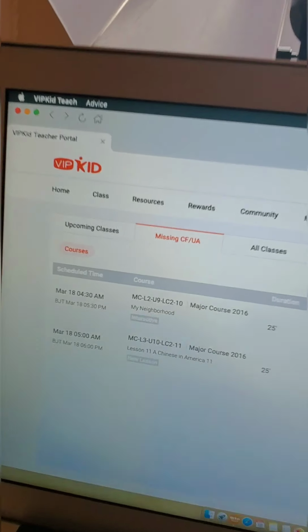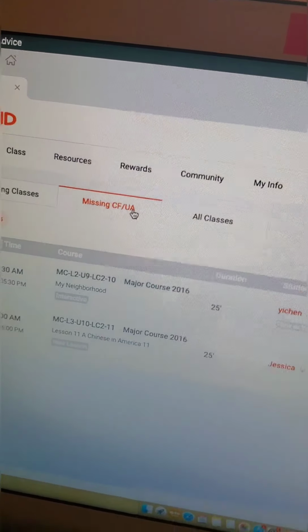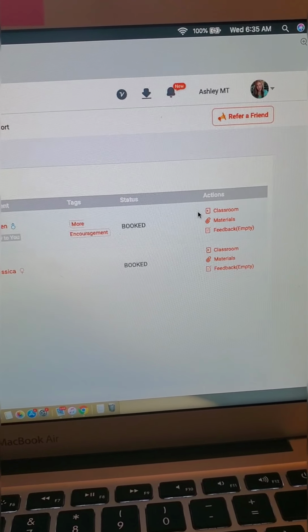But if you can't finish the lesson, you can't finish the lesson. It's not a big deal. This is where I see I have missing class feedback or unit assessment feedback. So I will go into this one, my 431, my no-show, well, my no-show until 20 minutes in, and I will go to feedback.